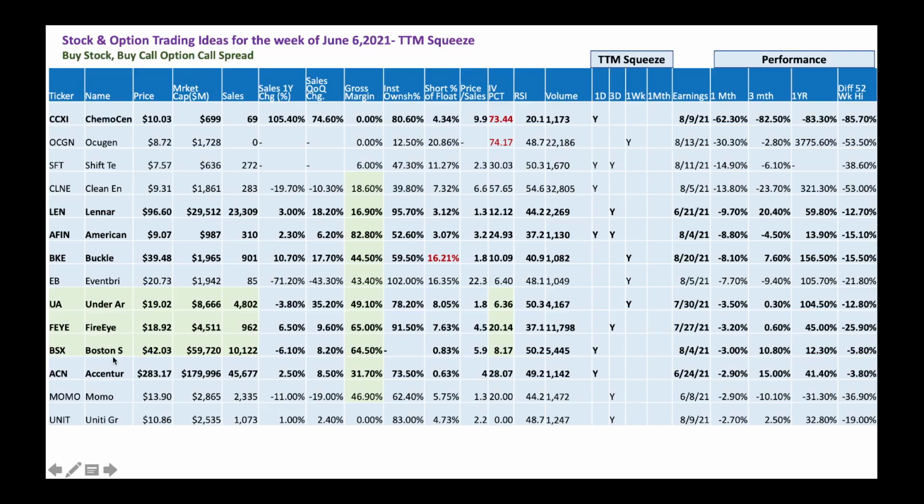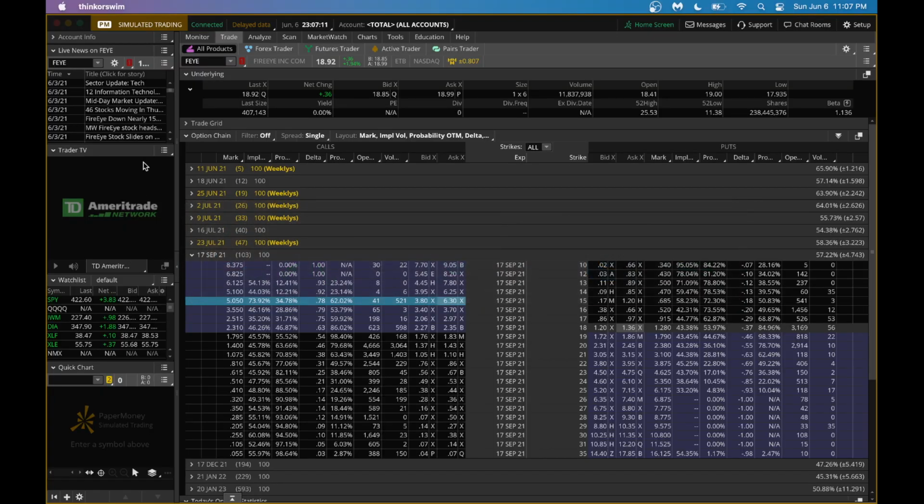So with that, let's look at a couple more ideas here. Boston Scientific, again, it's one of my favorite stocks, has not done much. This is already almost at 52-week high, as you can see here. You could do similar things here. IV percentile is very low. You could do similar things. Let's go back here. BSX.